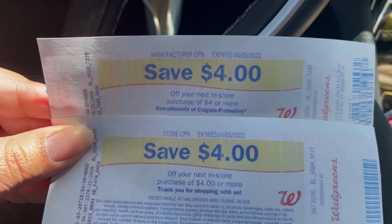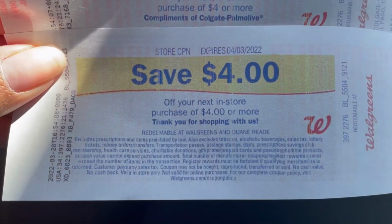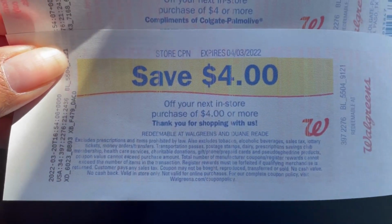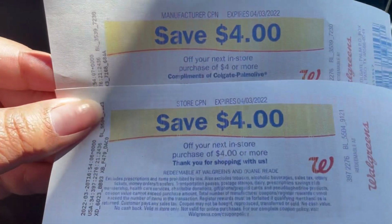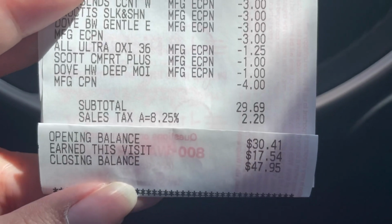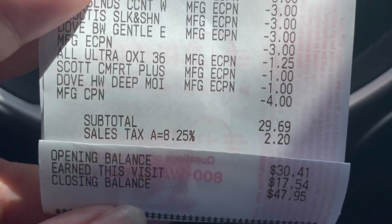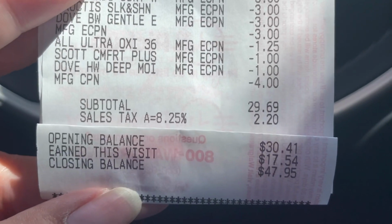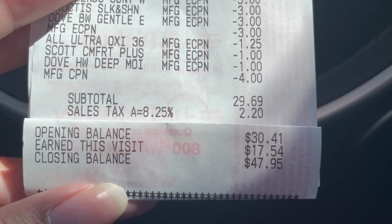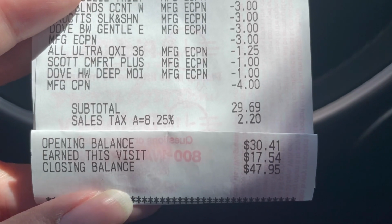And then I did earn back a $4 register reward for the two Colgate, and then a $4 store coupon register reward for the two Dove body washes. So that's $8 in register rewards. So my subtotal was $29.69. Let's add back the $4 register reward that I rolled. So that makes my total $33.69. I earned $17 in Walgreens cash, $8 in register rewards.